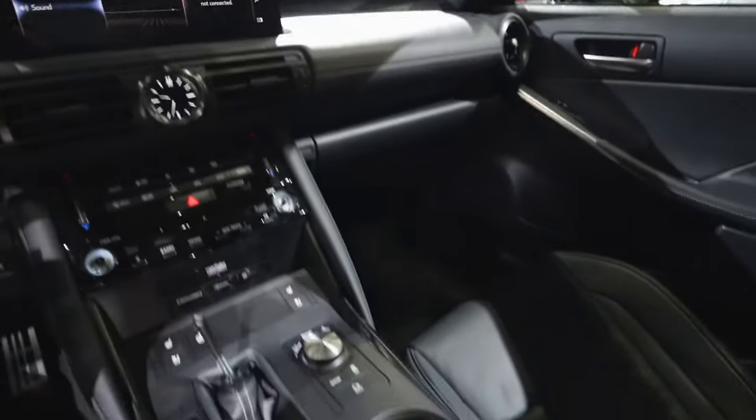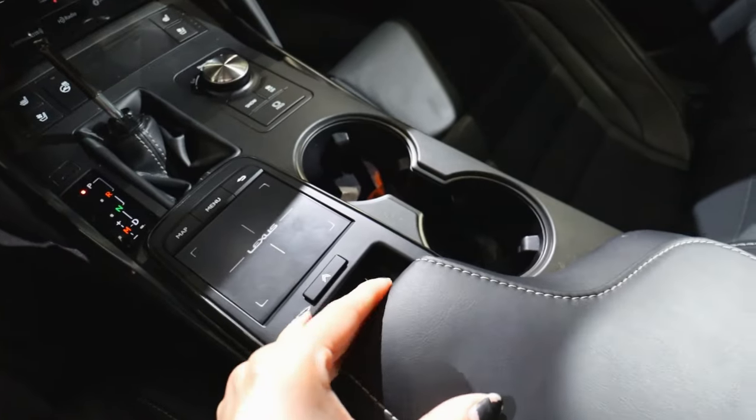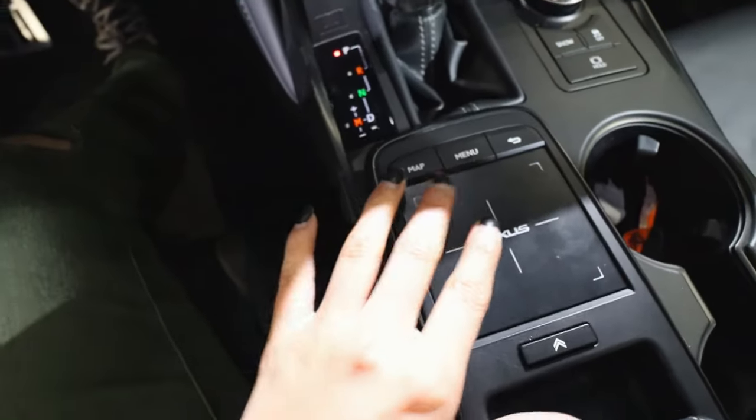Oh, I didn't even notice, it has a little sunroof. How cute. What else is in here? I'm looking around. I don't even know how to open this. Honestly, I don't want to break it. Oh, okay, I guess that's enough space. What is this for? I honestly don't know what this is for. Maybe it's for the screen.